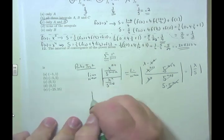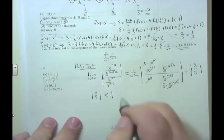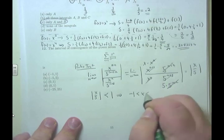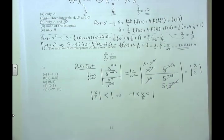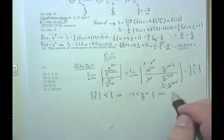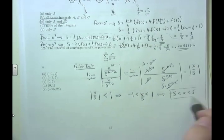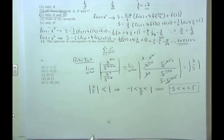So it's the absolute value of x over 5. The absolute value part has to be less than 1, which tells me negative 1 is less than x over 5, which is less than 1, solving my double-sided inequality. Now I'm going to multiply by 5 on all sides, and that's going to give me negative 5 is less than x, which is less than 5. And there's my answer. But because I used a ratio test, officially I need to check the endpoints.